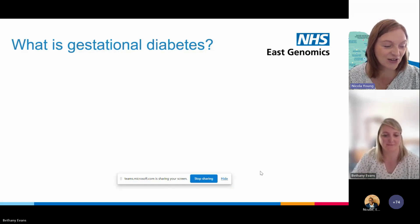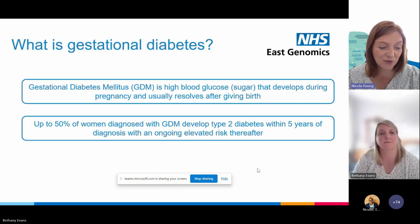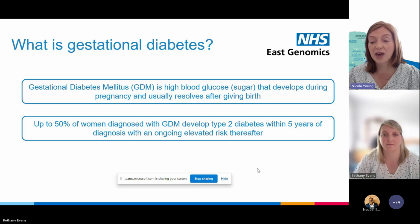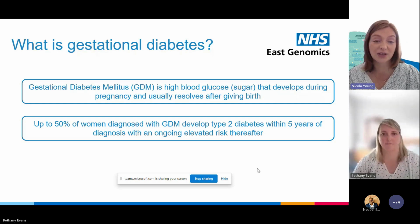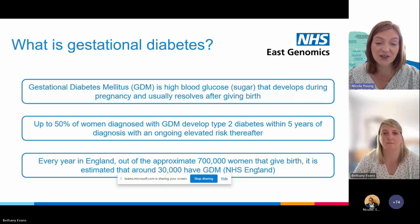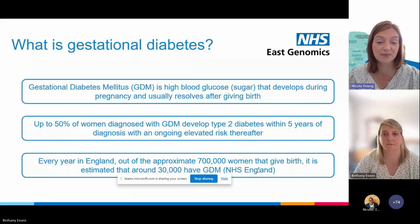So gestational diabetes is high blood glucose, which is first identified during pregnancy, and this usually resolves following delivery. However, up to 50% of women diagnosed with gestational diabetes go on to develop type 2 diabetes within the following 5 years, and they have an increased lifetime chance of developing type 2 diabetes beyond that. Every year in England, approximately 700,000 women give birth, and out of those women, around 30,000 are thought to have gestational diabetes.